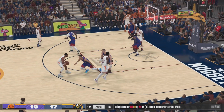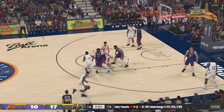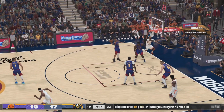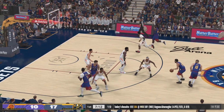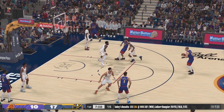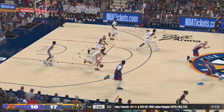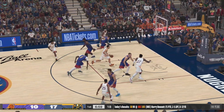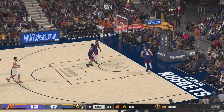Almost too wide open. Pass to Beal. Pass to Booker. Launches it. Rebound by Murray. The Nuggets leading by seven. Pass to Jokic. Front pass the arc. Phoenix grabs the miss. And the defense dodged one right there. Not the guy you want to leave open. That one goes in. Booker's got 7 points in the game.